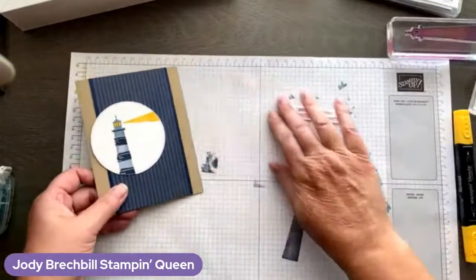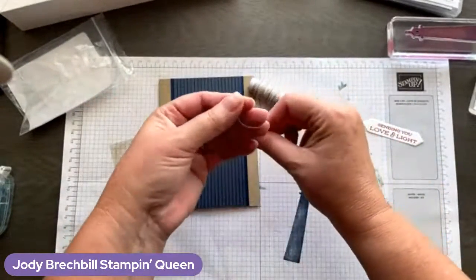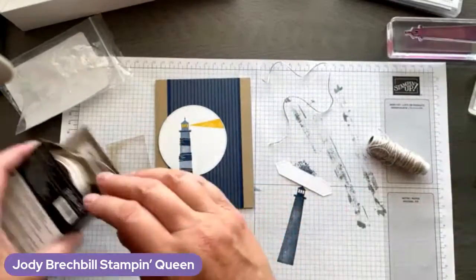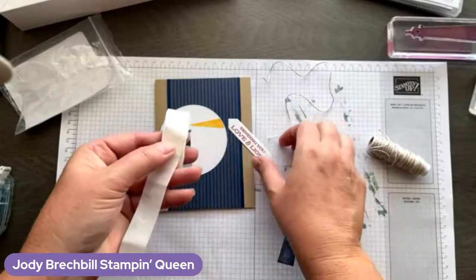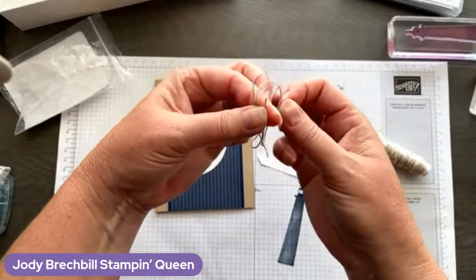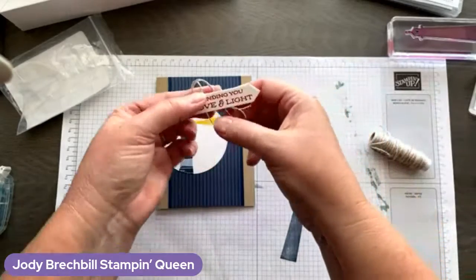All right, next step is let's grab some linen thread. And we're going to do a little bit of linen thread back behind our sentiment. So I just wrap it around my fingers a couple times. Snip it off. Now I'm going to grab myself a snot dot. And I'm just going to put one of those right in the center. Then I take these, wrap that around, and then I kind of pinch it in the center. And I stick it to the booger. So now I've got that loop around there.